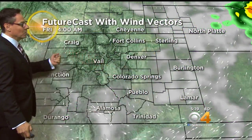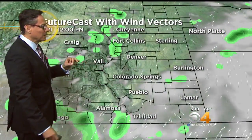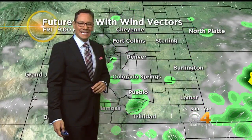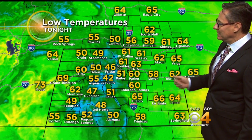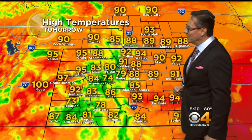We will dry out tomorrow, partly cloudy to start the day. And by afternoon, there's a little drier air coming in, but there's enough moisture that we may see a few isolated thunderstorms in the mountains and the eastern plains in the afternoon, so we'll look for that. All right, overnight temperatures tonight will be in the 40s and 50s up high, 60s and 50s down low. And tomorrow, more 80s for the northeast, a few 90s down to the southeast, and unfortunately, out there in the western slope, you're going to be hot again.